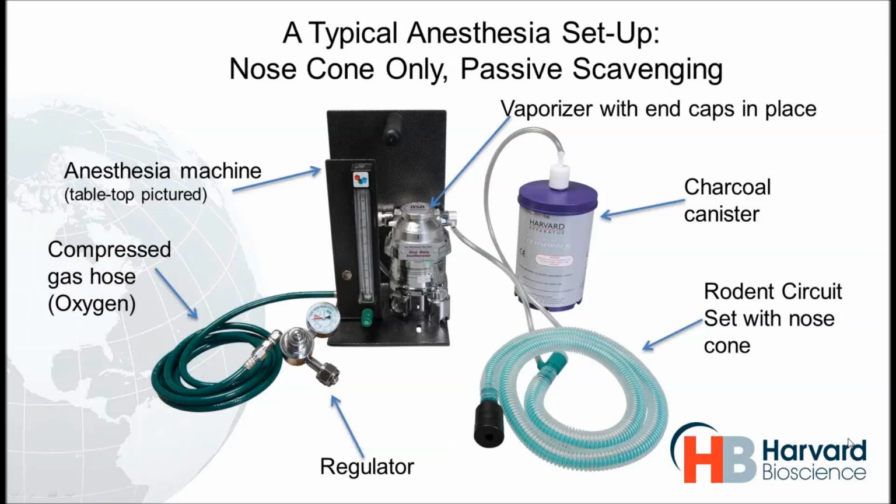Now, what does a typical setup look like? I'm going to go through them, and again, conceptually, they're all going to be in the same order. You'll always have a regulator, a compressed gas hose, in this case it's oxygen, an anesthesia machine with your flow meter and end caps, your vaporizer, and the end caps are in place in this photo, a rodent circuit set with a nose cone, and scavenging, in this case it's a charcoal canister.